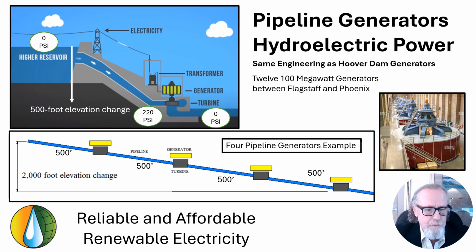But as it passes through piping down to the turbines, through the walls of the dam, at the water turbine, there's 220 psi of head pressure built because of that difference in elevation through that 500-foot elevation change. That 220 psi will turn that water turbine and turn the electric generator, and when it comes out, it goes back to 0 psi.